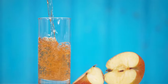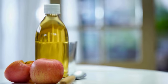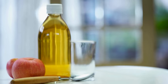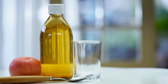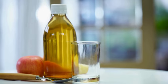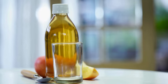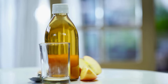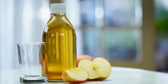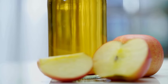Combats acid reflux. Although it may seem counterintuitive, apple cider vinegar is often used to treat acid reflux caused by low stomach acidity. It increases the pH of the stomach, helping to prevent the backflow of gastric contents into the esophagus. When consumed before meals, it improves digestion and reduces symptoms such as heartburn. Its antimicrobial compounds also help fight bacteria that can contribute to gastric dysfunction, such as Helicobacter pylori. In addition, vinegar stimulates the production of digestive enzymes, promoting more efficient gastric emptying.